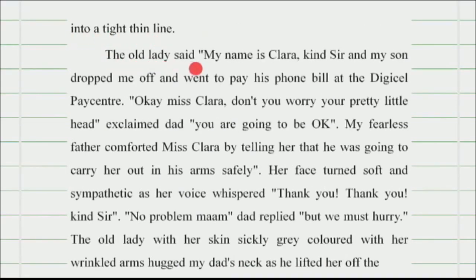The old lady said, "My name is Clara, kind sir, and my son dropped me off and went to pay his phone bill at the digital pay center." "Okay, Miss Clara, don't you worry your pretty little head," exclaimed Dad. "You are going to be okay." My fearless father comforted Miss Clara by telling her that he was going to carry her out in his arms safely. Her face turned soft and sympathetic as her voice whispered, "Thank you, kind sir." "No problem, ma'am," Dad replied, "but we must hurry."